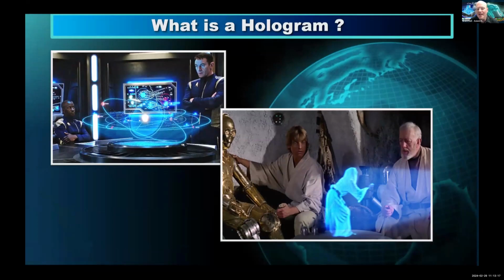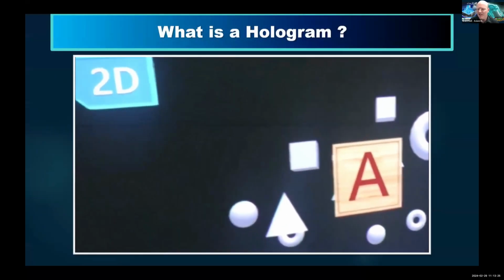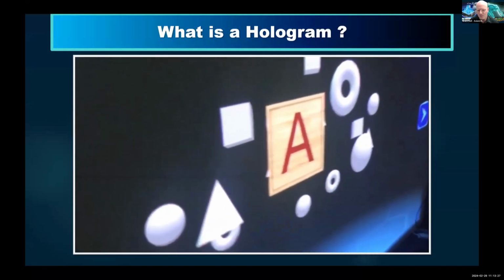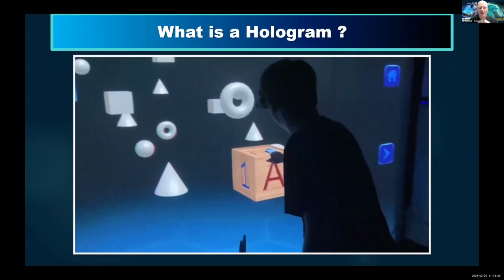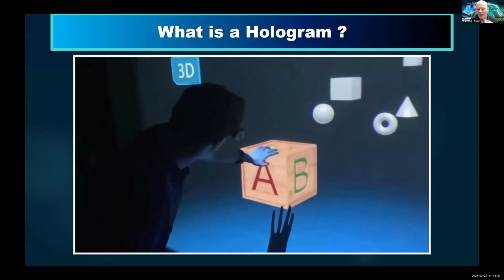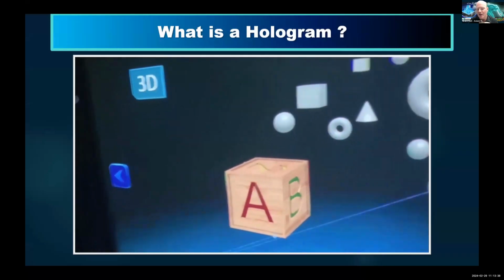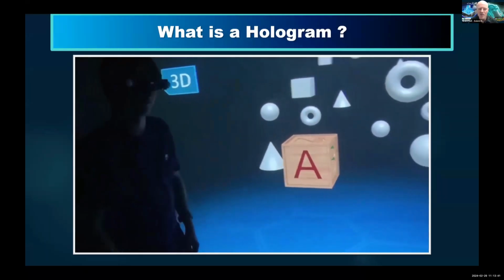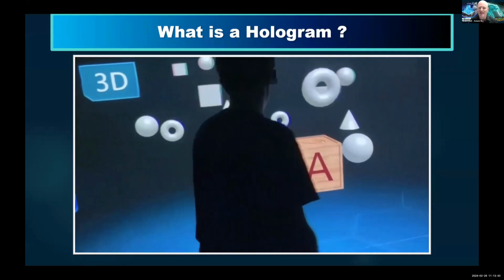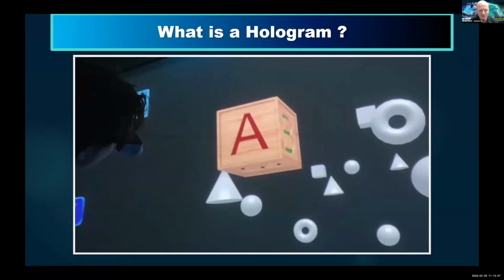Holograms are objects that are made out of light. They look solid. I think we've seen them in the movies. Normally projectors are two-dimensional and flat on the wall. What we have is a new way of making things that look like solid light that come off the wall. Here you can see this cube as we go around it. You can see letters and numbers on all the different sides. You can imagine the use cases for this, if you can make things that look like objects that float in the air.